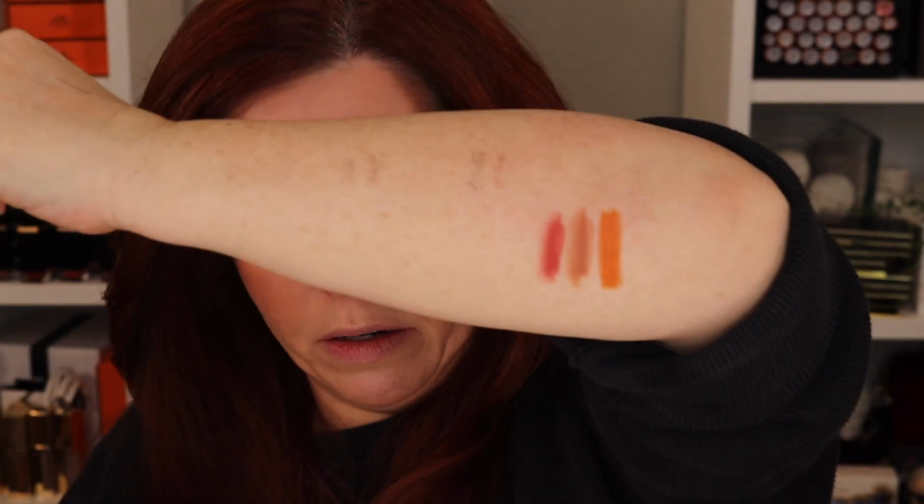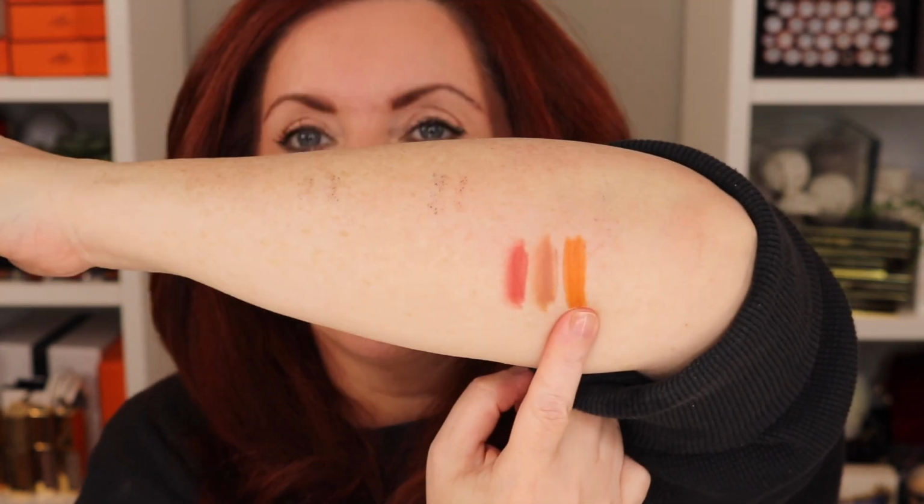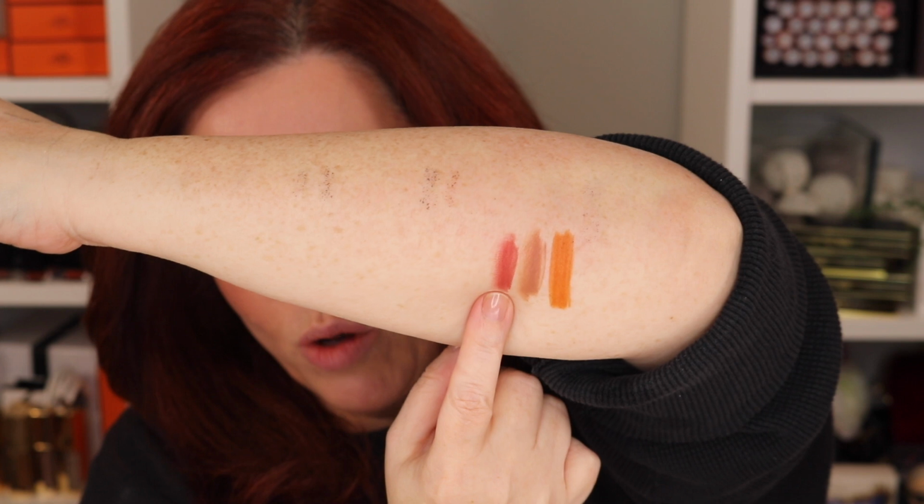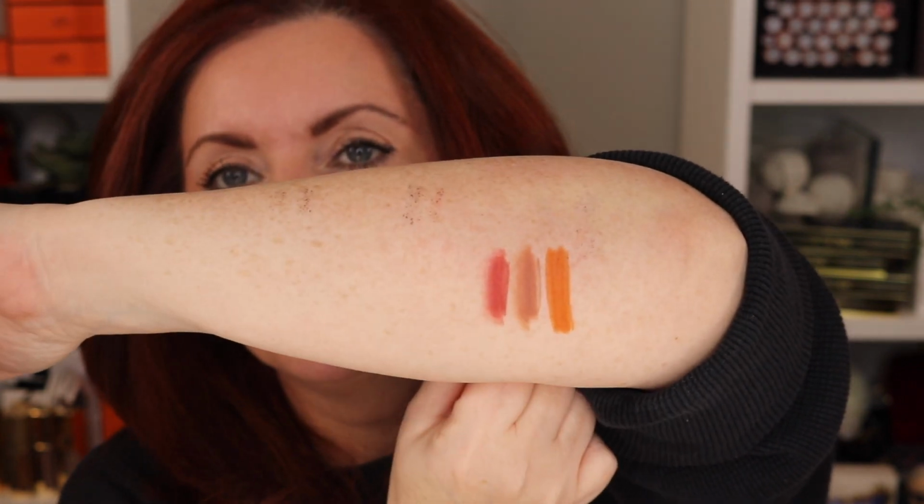Next is Tendre. So I'll say a couple things about the way they feel on my skin so far. They feel more like classic lip pencils, a little bit drier, more like the MAC lip pencils. Nude is my favorite, not a shock. This one is really cool though. I really like it. I don't have anything like it. It's like a rosy pink, almost rosewood.